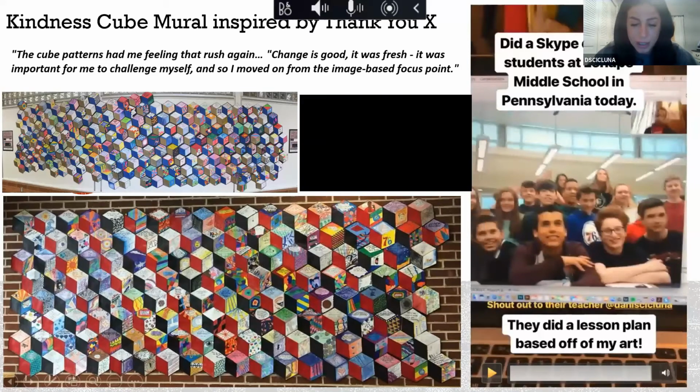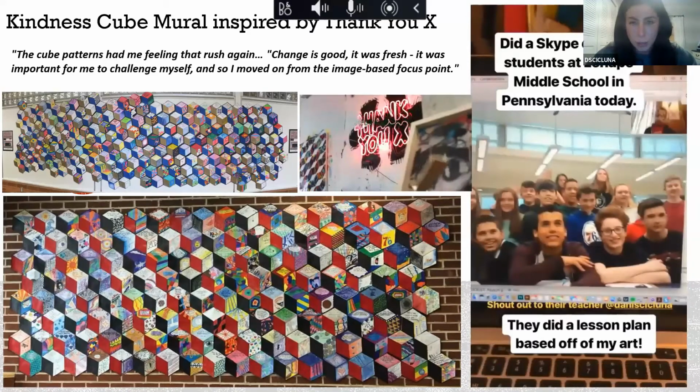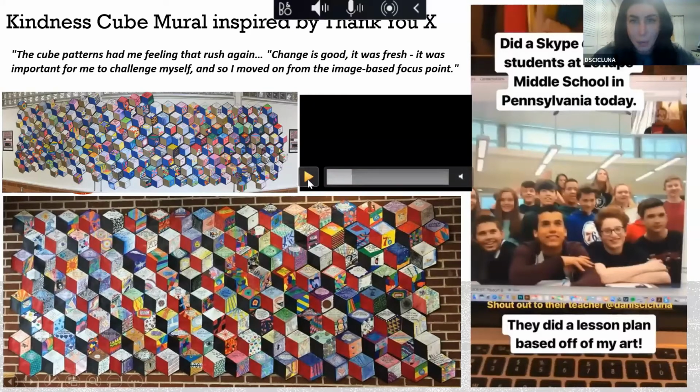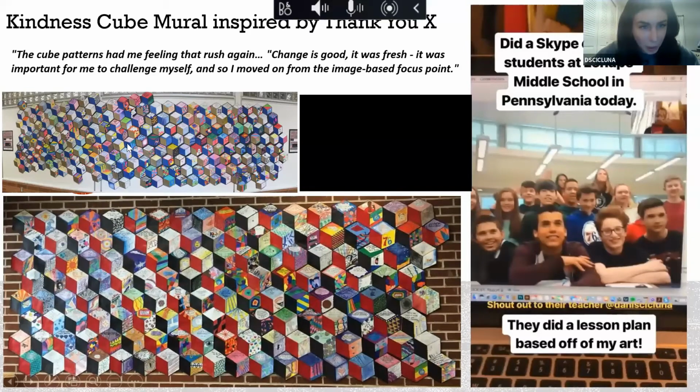So this was 2017, and I was split between two buildings that year. So I actually did this twice. I did this at my one middle school building, and I did this at my other middle school building. So you can kind of see right here, this is Kamenin, and our school colors are gold and blue. So one of the panels was blue and gold. And down below is my current building, Lenape, and we use the colors black and red.